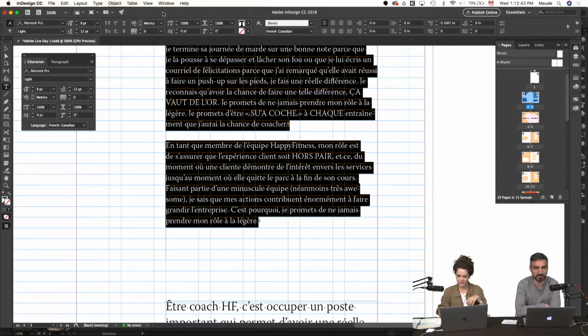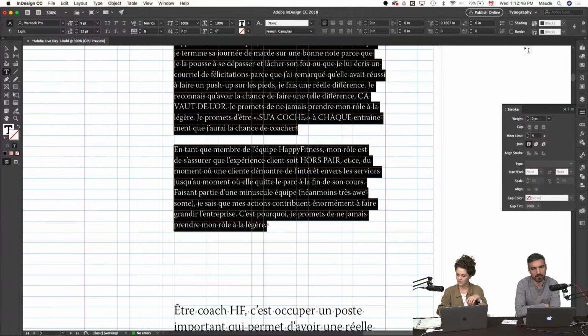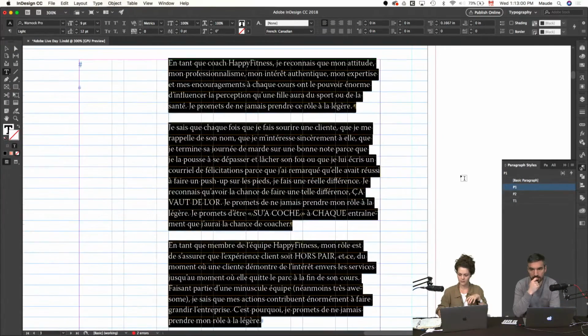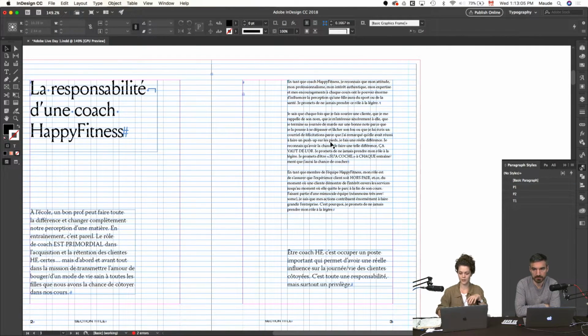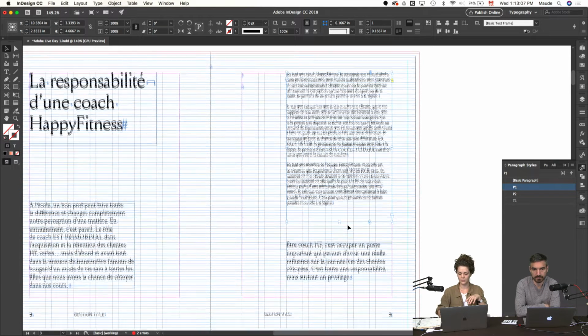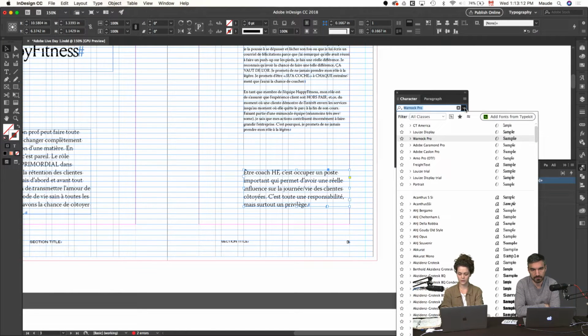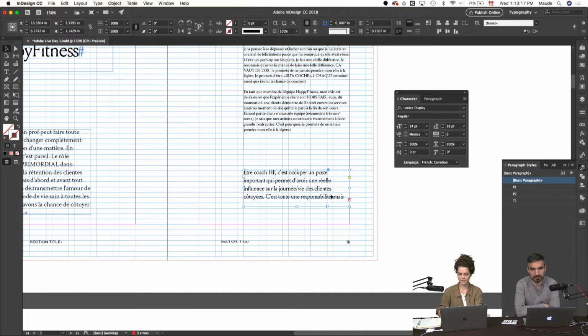So I'm going to put this full screen and go back. That's the workspace that it always switches back to. I'm not sure how to fix it. Okay, so we're going to redefine. That's good. So we had our Warnock Pro for copy. And then for this, I'm just going to choose the display font because it's big enough.